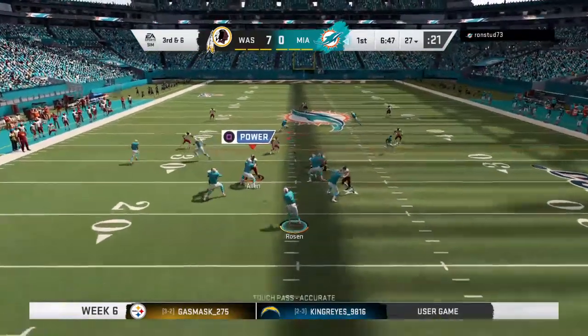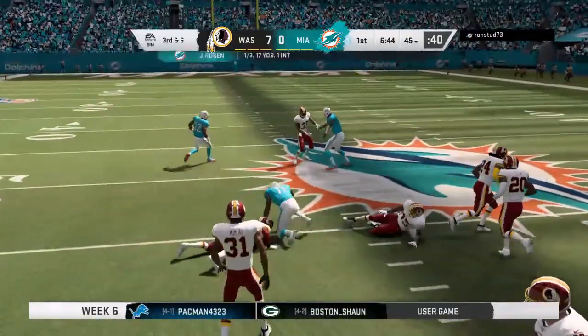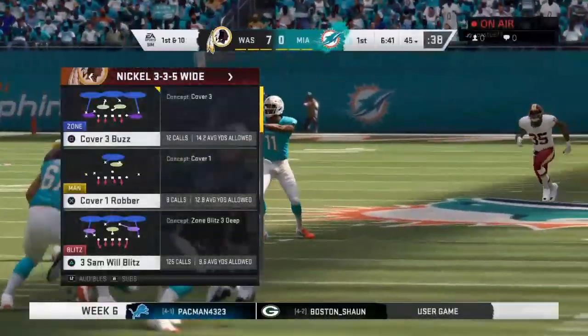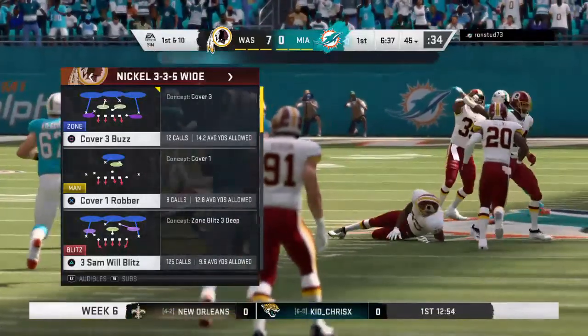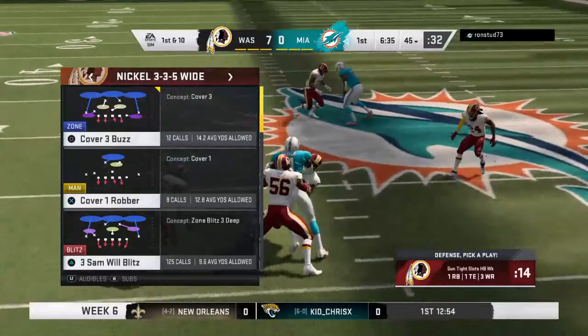Out of the gun, here's Josh Rosen. Space to maneuver at the 40. And it's caught by Parker. And all the way up to the 45-yard line. 17 yards for the Dolphins there as they've got themselves a 1st down. First and 10 at the 45-yard line.